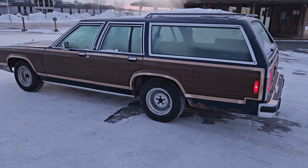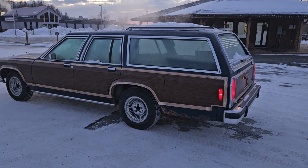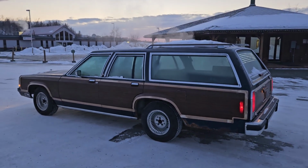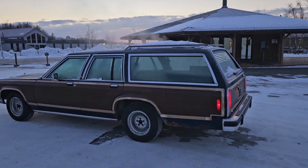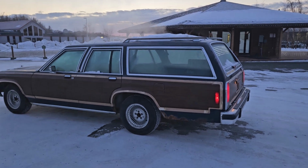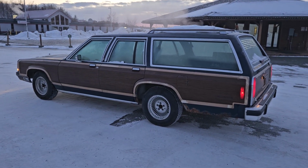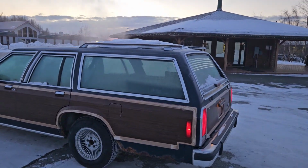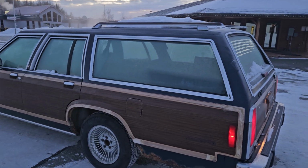I'm gonna rip a quick video here real quick. I just picked this car up not 5 minutes ago. It's a 91 LTD Country Squire, basically like a Crown Vic wagon. And this thing is sweet. Like, it needs a bit of work. It's probably gonna need some engine work here soon.